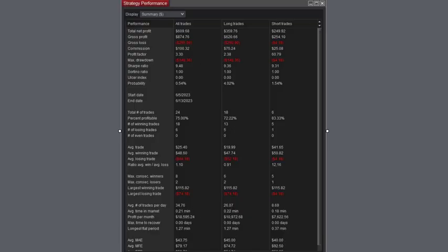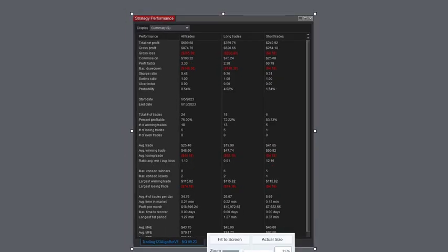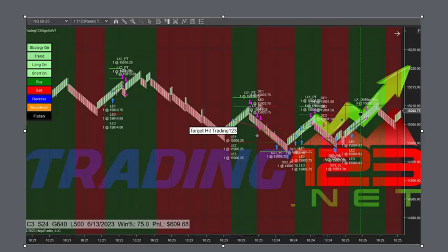And then here's the strategy performance for the trade. 609 profit. We did have a couple losses there, commission, and overall we hit our goal, the 609. So it all adds up at the end of the day.